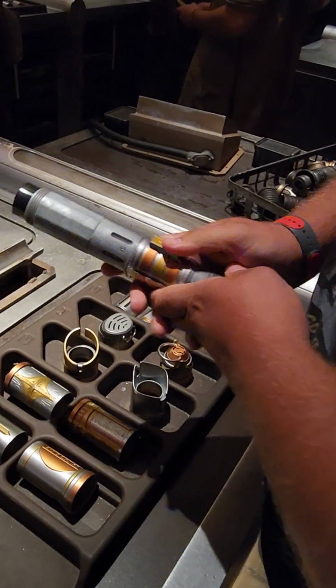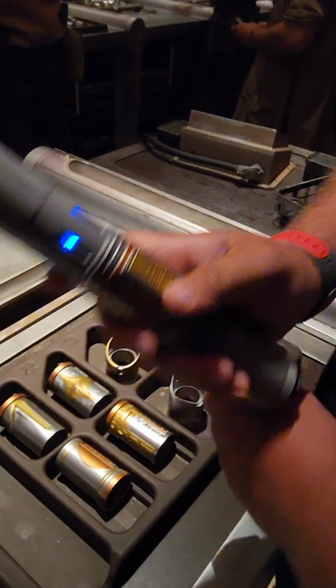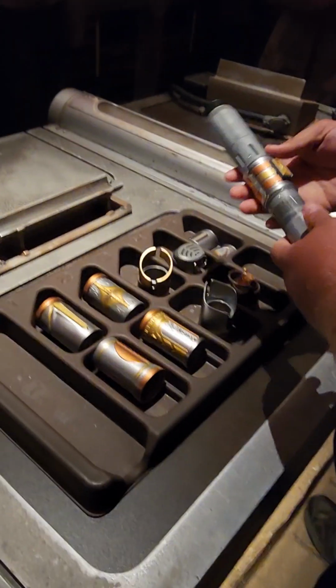Once you have those in place, you can give your activation switch a test for me. Just light it up. Excellent, excellent. That sparking noise that you heard means that everything is working so good. If you are happy with the switches, you can move on to your next step.